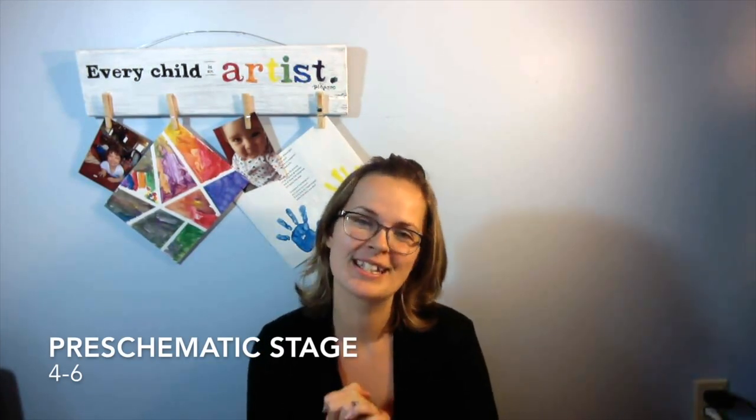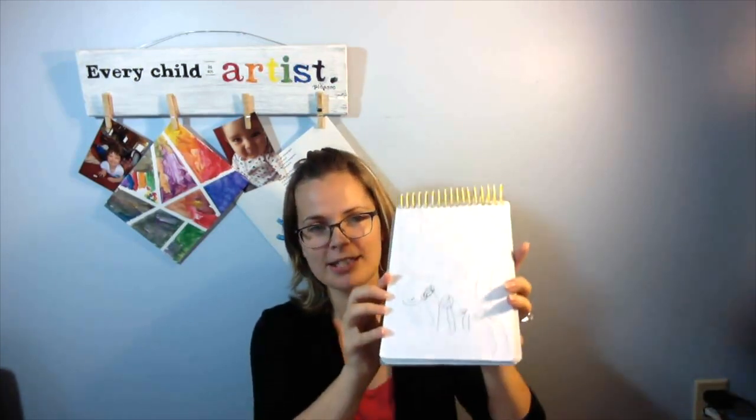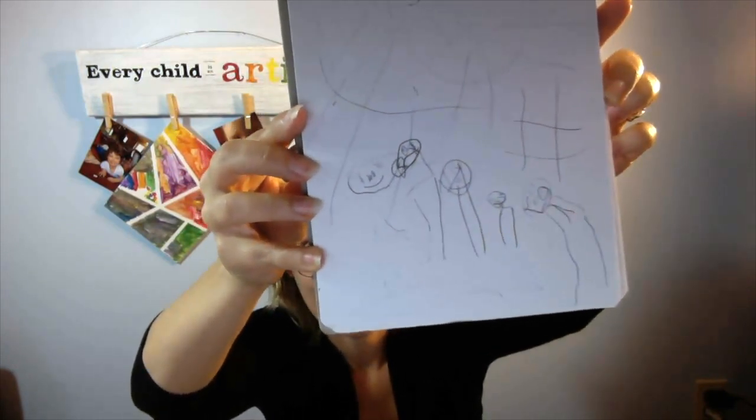The next stage is pre-schematic, and that is from 4 to 6, but again, it depends on your kid. This stage shows favorite people and animals, and most often it looks like a circle head with arms coming out of the body and legs coming out of the head. So there really isn't much of a body. It's like a circle with lines, but they draw their favorite people. They draw mommy and daddy, and I actually have a super cute example of that from my daughter. Let's see if you guys can see it. So you can see lots of circles with legs, but that was our family and our dog there. So again, the pre-schematic stage is very fun because kids are just learning to make shapes and call them things.